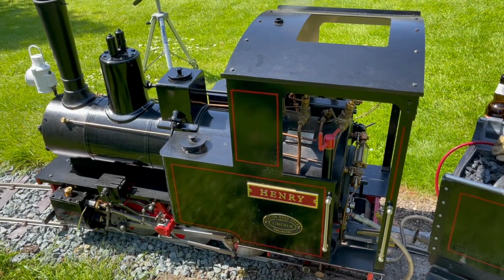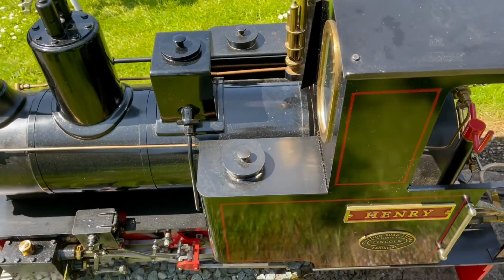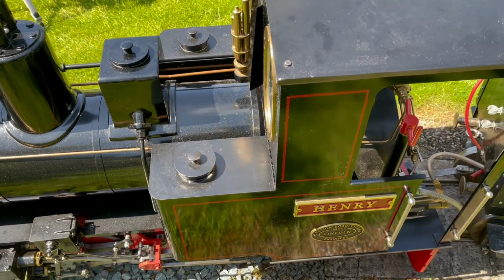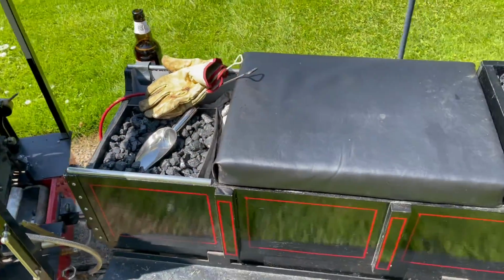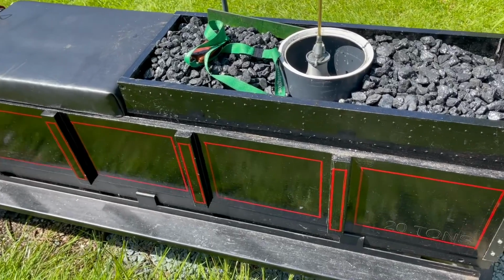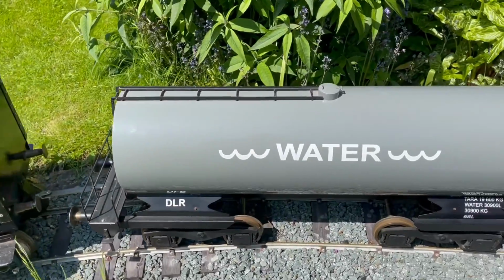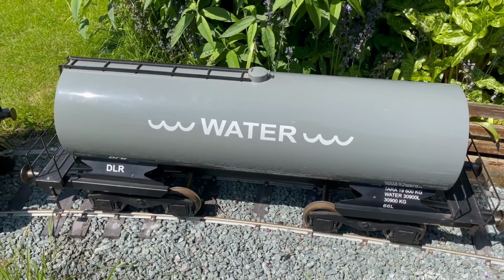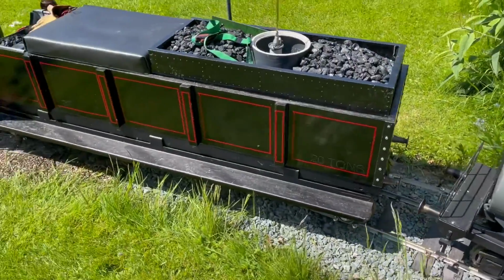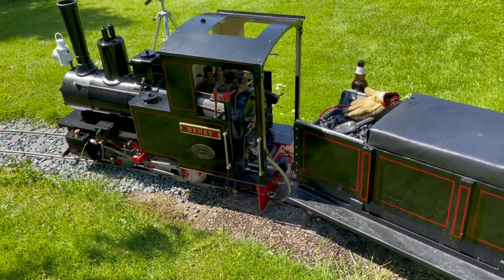Here's Henry the Feldbahn loco. We've got 2 water tanks actually on the loco, containing around about 5 litres per side. We've got about 10 litres on there. Moving back to the truck here, we've got 25 litres of water in there, ready to go. Got another water container here. We've got 60 litres of water in there. Come on to the coal in a minute. So we've actually got a total of 100 litres of water in total.